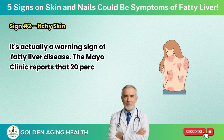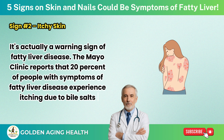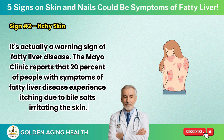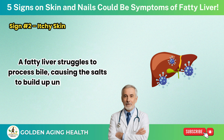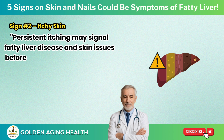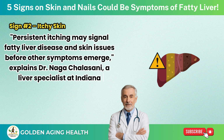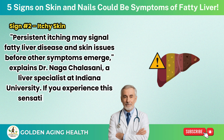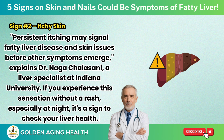The Mayo Clinic reports that 20% of people with symptoms of fatty liver disease experience itching due to bile salts irritating the skin. A fatty liver struggles to process bile, causing the salts to build up under the skin, causing itching. Persistent itching may signal fatty liver disease and skin issues before other symptoms emerge, explains Dr. Naga Chalasani, a liver specialist at Indiana University. If you experience this sensation without a rash, especially at night, it's a sign to check your liver health.